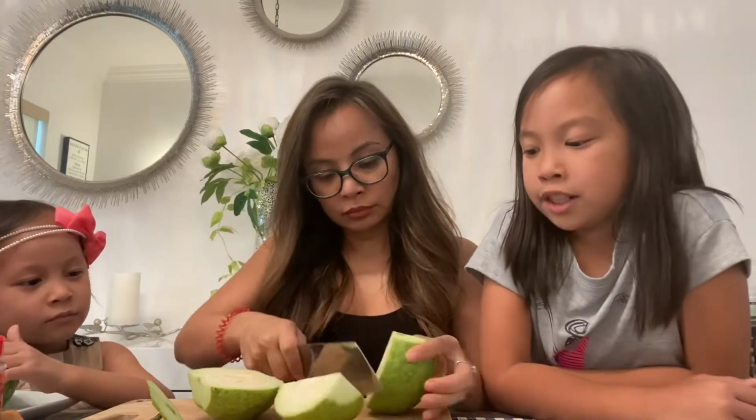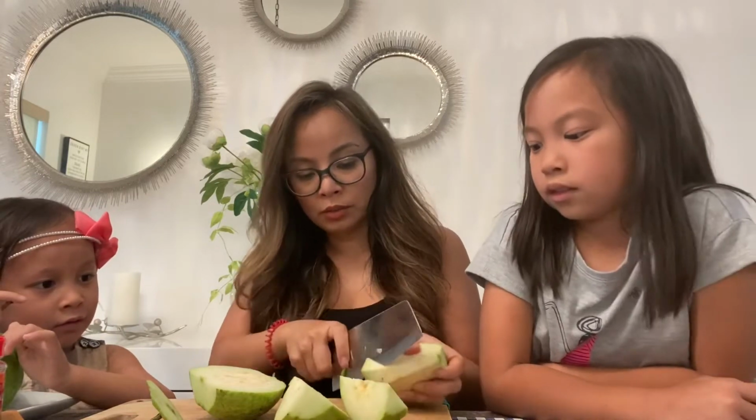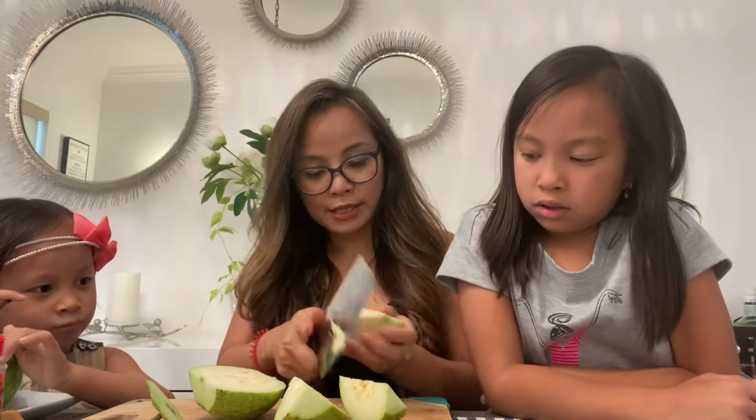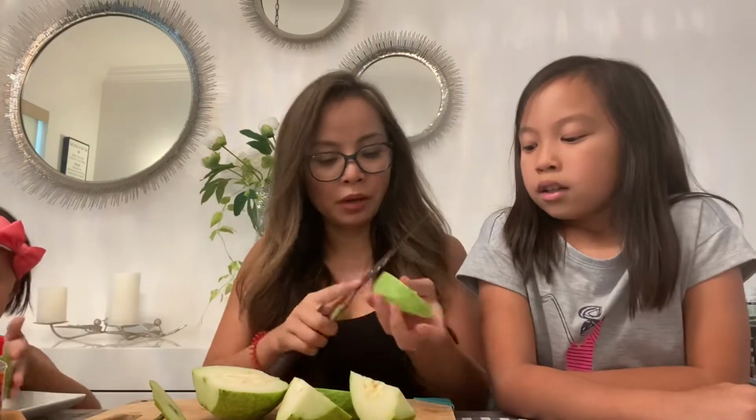Mommy, we had these before. Mommy, can I have this? But I don't want the seeds inside. You don't want the seeds? Yeah. And you don't want the skin? So, mommy, have I tried this before? You tried this before? Yeah, it's guava. How about me? Yeah, you had it. We both had it. Yeah, okay, we gotta peel out the skin.